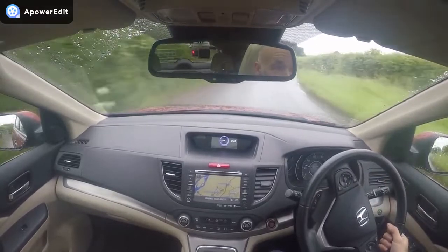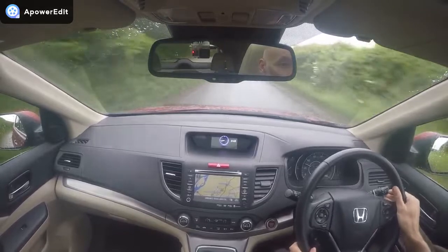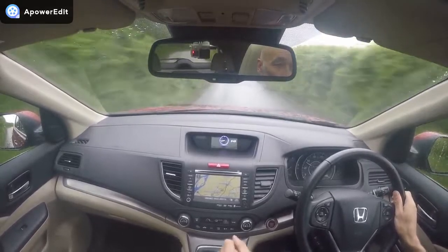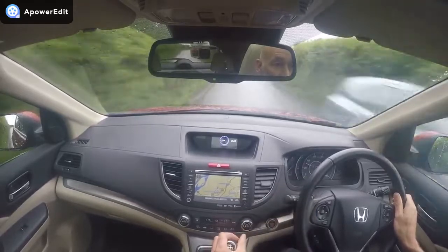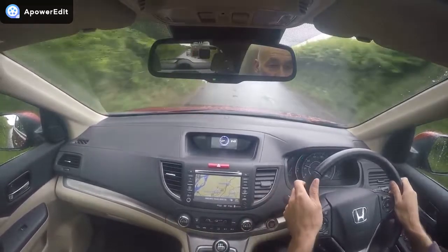Engine then feeds through clutch into gearbox. The clutch on the vehicle is absolutely perfect. Bite point is exactly where it should be, and the pedal is lovely and smooth on application and travel as well.